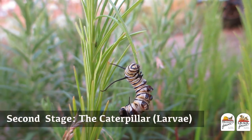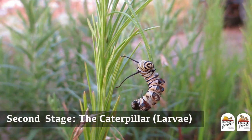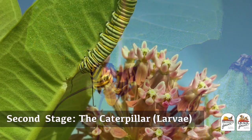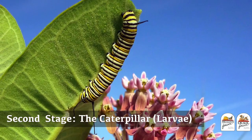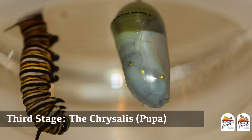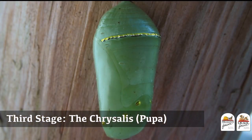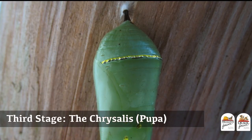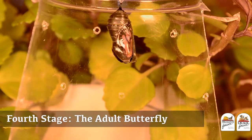The larvae, or the caterpillar stage, lasts for 9 to 13 days. During this time, the caterpillar feeds on the milkweed plant. The third stage is the chrysalis stage, which lasts for about 9 to 15 days. In our next clip, we're going to watch the dramatic emergence of an adult monarch butterfly from the chrysalis.